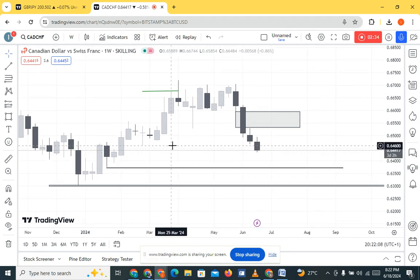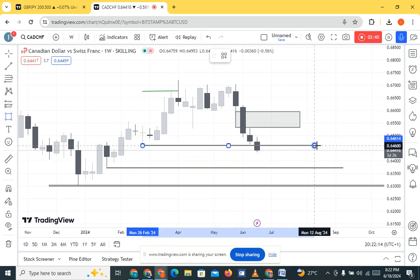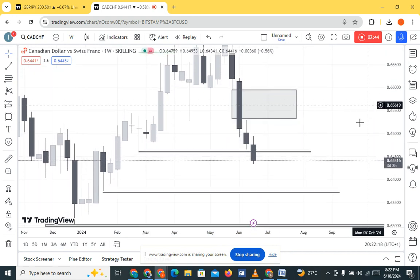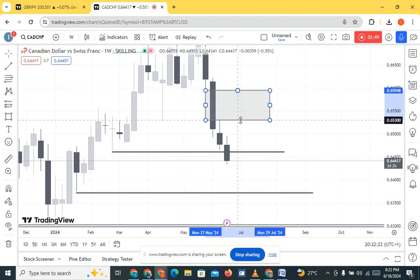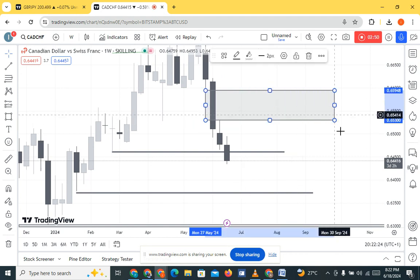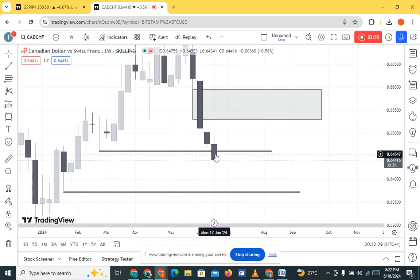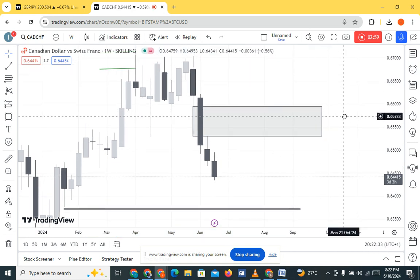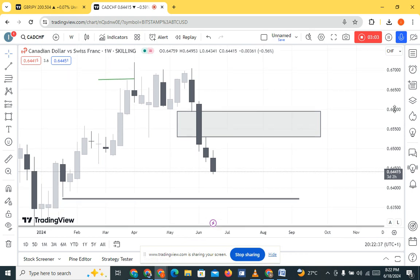So price took out this low right now. This low was taken out. This low was being disrespected. We have this fair value gap right here. It looks like a breakaway gap because we are already seeing an expansion phase candle right here. So right now price is bearish. The monthly price is bearish.